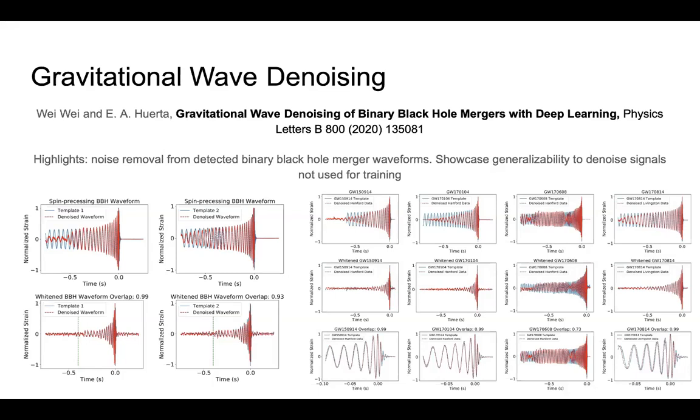So there we have a model that, again, is open source, and you can verify that you can feed LIGO strain data, and the output is this clean signal. And as you can see in the bottom row, the overlap between the output of the neural network and the templates that have been predicted by template matching algorithms overlap really well. Close to 1 means that the recovery is really good.